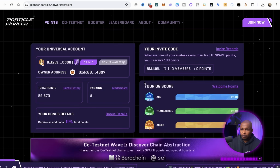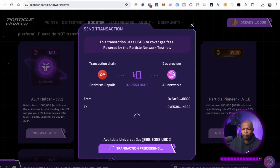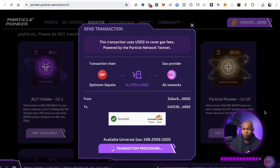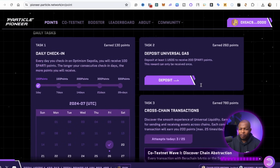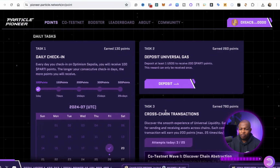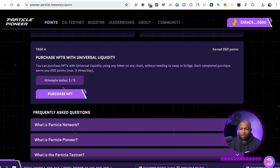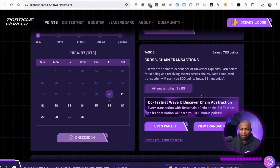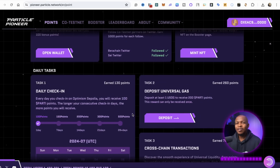Opposite. So basically here, just go ahead and complete different tasks. And as you complete tasks, this task number 3 just counts the number of activities that is happening in your wallet, like me checking in and purchasing NFT just counts in my wallet here. And if you click down here, it just shows you your wallet balance and the activities that is taking place in your wallet. So this is basically how you take part in the particle network testnet.